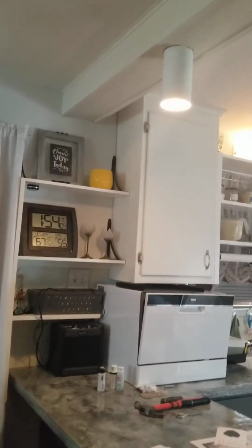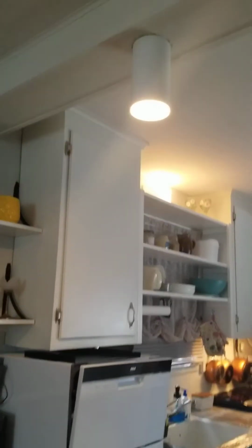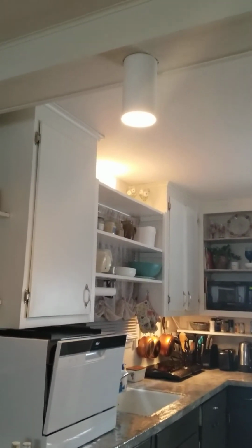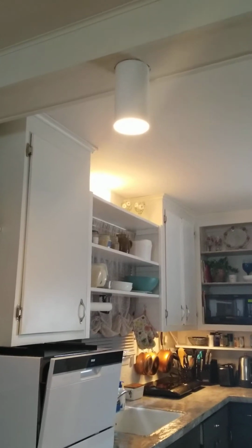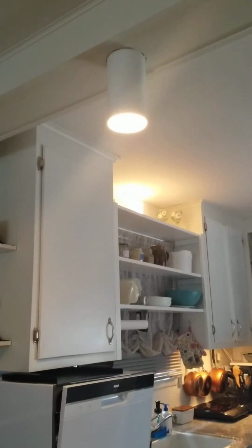I also changed this light out. This used to be a long pendant lamp, and I'm telling you, that was a pain. I highly suggest you get an electrician to do your electrical work. I can't say anything more about it, but I did that myself, and I know about electricity. I shut off all the stuff. I know what I'm doing. So yeah, that's about all I'm going to say about it.